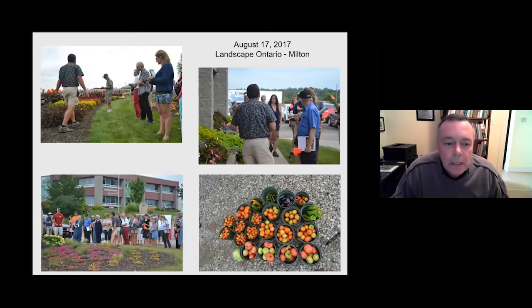Okay. So this was a picture of our trials at Landscape Ontario. It was an open house day. It's always nice when you have freebies to give away to visitors to the garden, and that lower right-hand corner shows some of the edibles that were ripe on the day of our open house. But the trial here was primarily an in-ground trial. But if I was to trial a material, I'll trial it in the ground as well as the container.